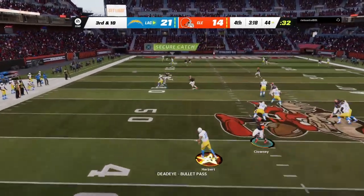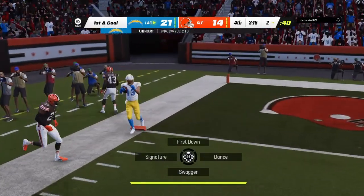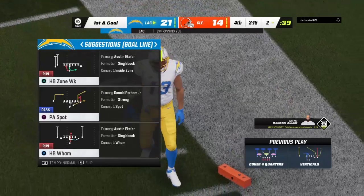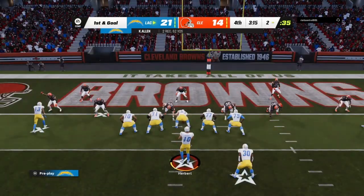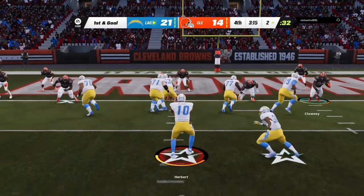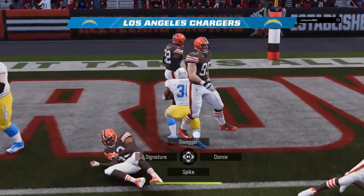Forced out to his left. Going deep here for Allen. And this is caught. And he's going to be out of bounds all the way down at the 2. So close. They're able to convert on 3rd down, and that sets up a 1st and goal. Eckler will score. Touchdown, Chargers.